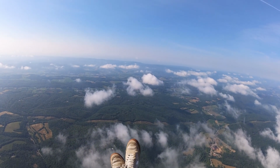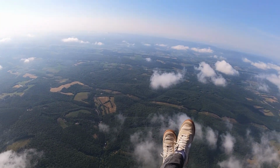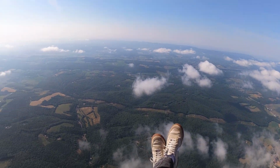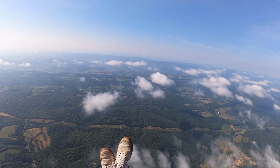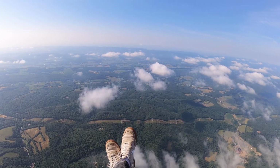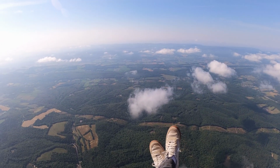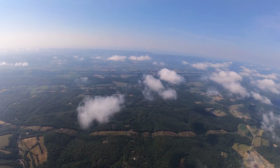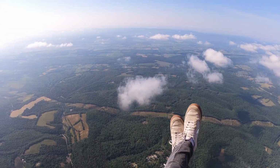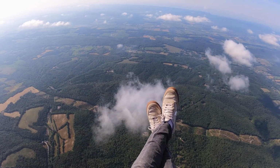So this is probably the final update before I land. I'm just about to cross 100 miles. I've got about 10 miles till home. I'm about 3 hours and 15 minutes into the flight, and I have 2 liters of fuel left. We'll see if I can push it past my LZ just to get a couple more miles. It looks like we're going to do it. I'm going to get my personal best for the longest flight. When we pick back up, I should be setting up for a landing.